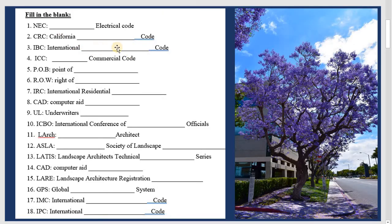This is fill in the blank. I give you something like NEC, and I put the blank for you. After that, I put electrical code, and you need to fill in the missing word right here. Something like that. CRC, it is California something code. So basically, I give you 18 of them. For example, IPC right here on 18, it is International something code. So you need to fill in the blank for me, and for each one you do incorrectly, you will be subtracted 1 point. That's fill in the blank.